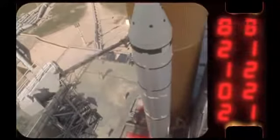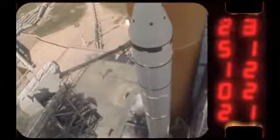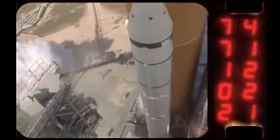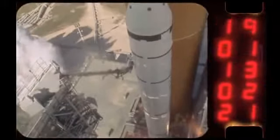This is camera Echo 41. This is on the fixed surface structure, the FSS, at the 255-foot level. It's a 10mm focal length on the 16mm camera. It's a really interesting view. Matt, you want to provide some more details about what we're seeing?